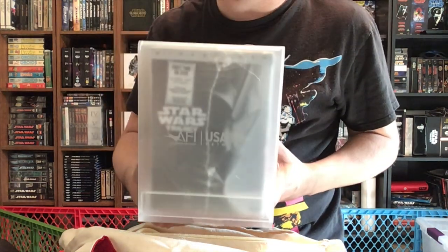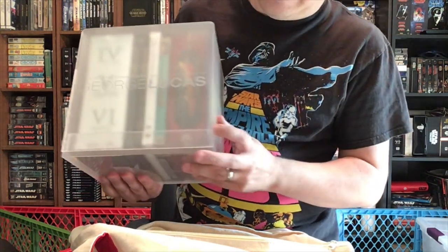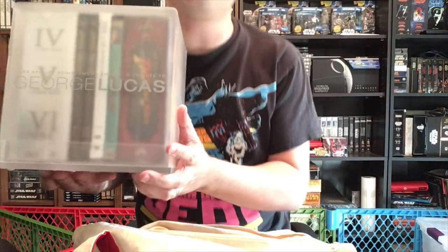This one is still sealed. Downside being that this one, you notice here the sides are starting to split. If that's the worst of the damage you get when you get one of these in the mail, consider yourself lucky. I've seen these shattered when they show up in the mail.